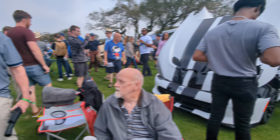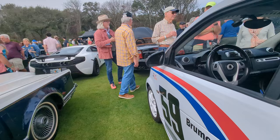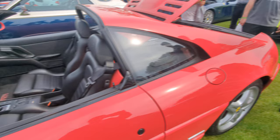Ferrari 612 Scuderia, I guess. All right, let's get on down the line here. See what else we have to see. Ferrari 355, maybe. T-Bird. Look at that. H-gate, that's what you want to see in your F355, right?